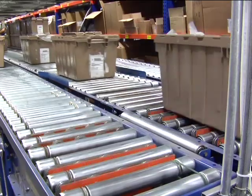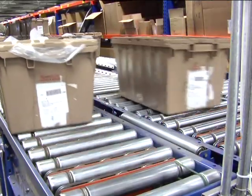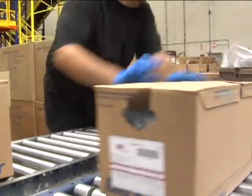The totes go to the teammates now. They're stationary, set up to pick efficiently. They pick it, they throw it on the middle line, and they go to the next teammate. That was a huge pickup for us in productivity.